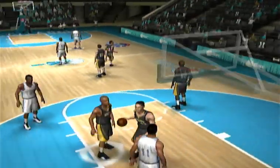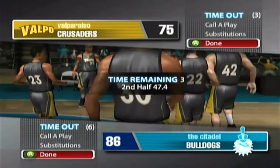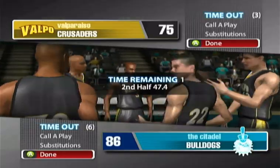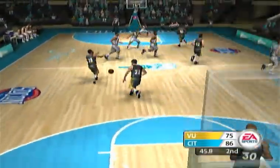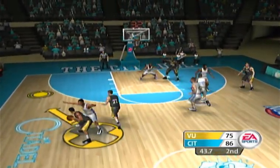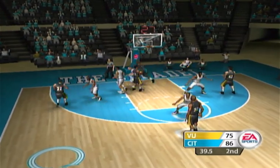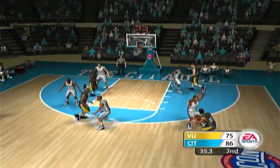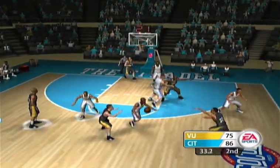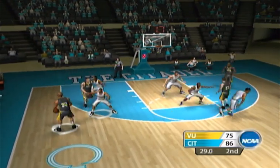Second shot, no good. They want to talk about it right here, Dick. They got to find a way to chip into this lead before it's too late. We'll get back to the action here after the timeout. Defender right there to defend. Hey, the defense is doing a great job of denying any shot opportunities off those screens.